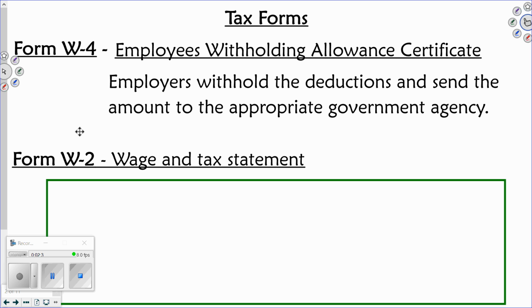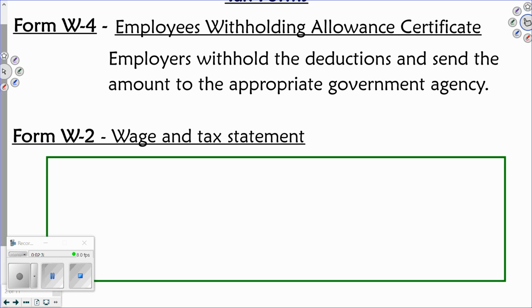All right, so that's your W-4. You will fill that out anytime you get a new job somewhere. That's just them trying to figure out how much money they should hold on and take for taxes for you.